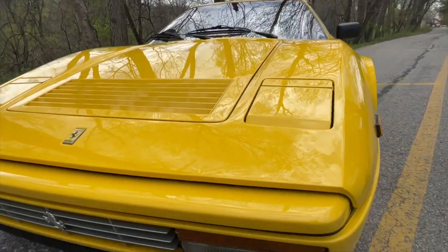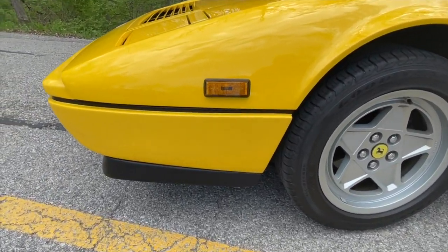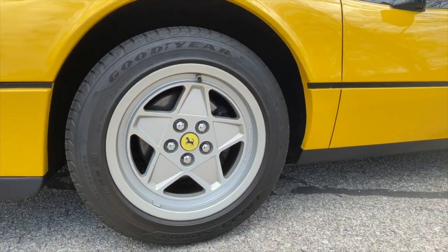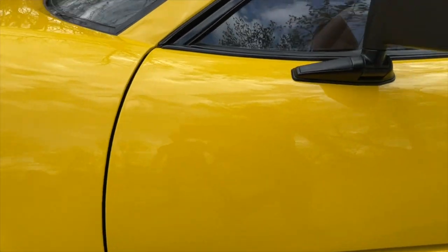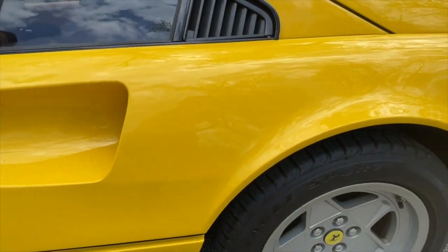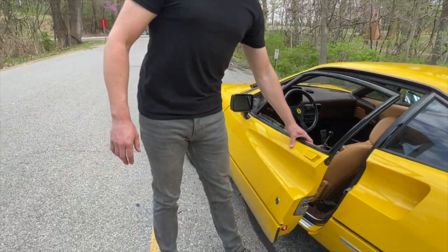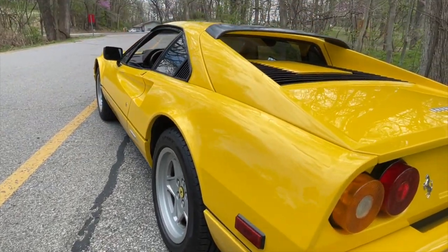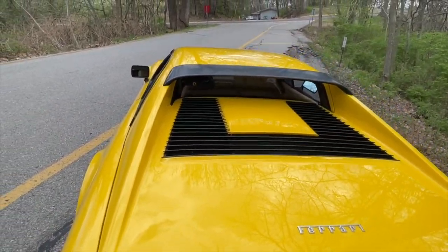Coming around to the side, they updated some of this profile here, changed the side markers, and you'll notice that the wheels look very similar to a 308. But we're modernized for the 328. The side profile is basically completely intact as a 308. There were a few things added. They updated the door handle here to make it a little easier to use, but they of course kept all the beautiful satin detailing. You've got the spoiler and of course the legendary flying buttresses.